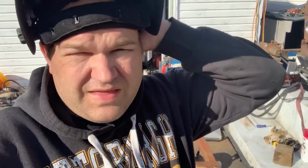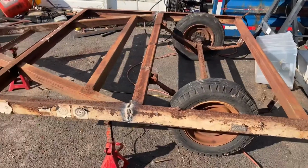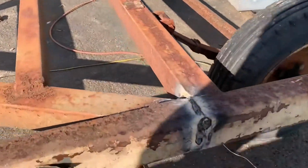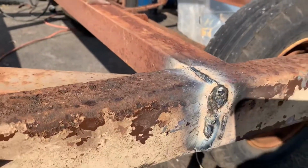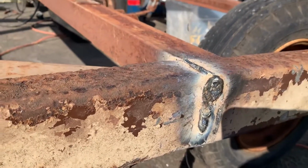A couple videos ago, I ran out of the solid core welding wire, and I haven't had a chance to get gas yet. So I'm still using the shielded core wire, which I'm getting in the small spools, and I'm once again out of welding wire. But we did get some work done. So this material here was very porous. I did not get a good quality weld on that. I will clean it up with a grinder. That's not gonna make it strong.